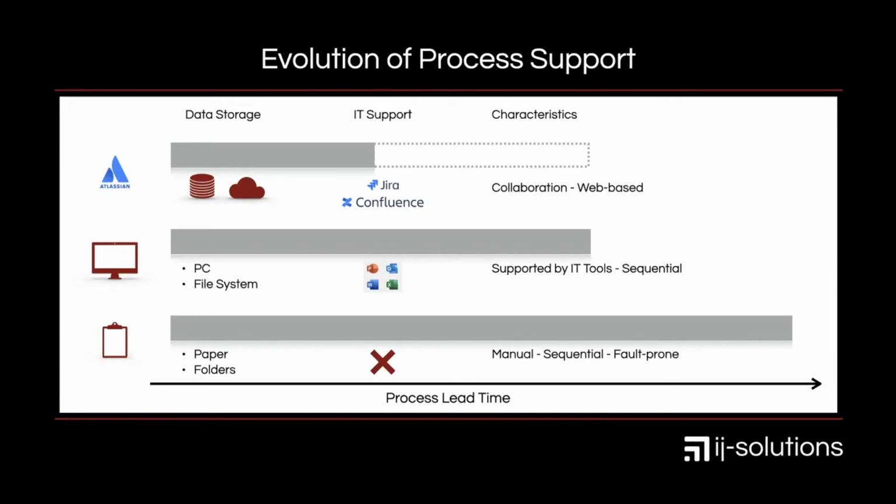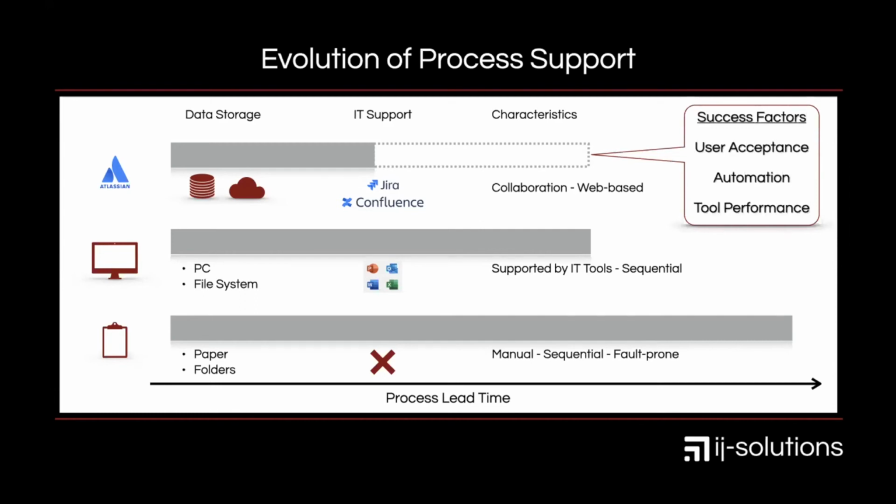But there, it's not directly that you cut off the process lead time, because I think it doesn't help if you just copy your emails to Jira issues from Outlook and create a lot of issues and nobody works with it. So I think there are some success factors that could limit those shortening of lead times. I would name them user acceptance, automation, and tool performance. For sure, there are maybe more, but I want to focus on them here.